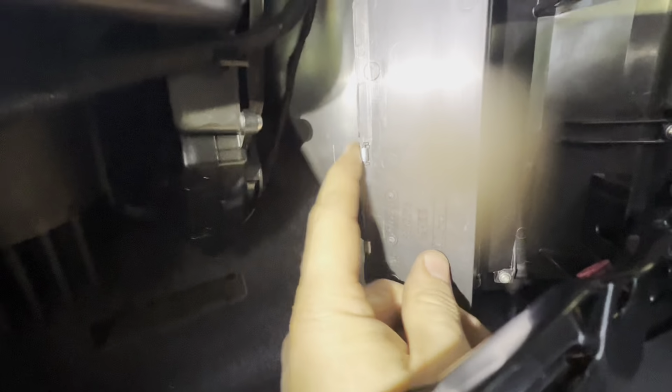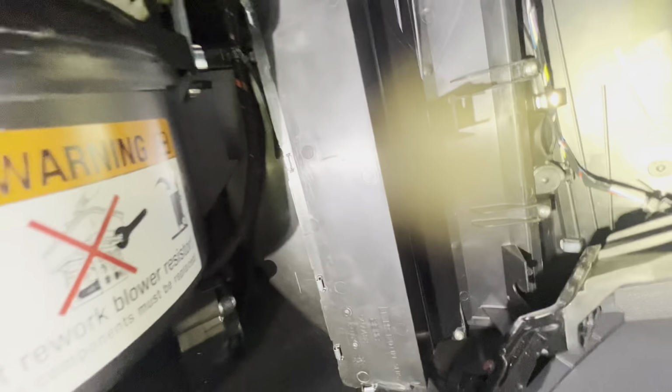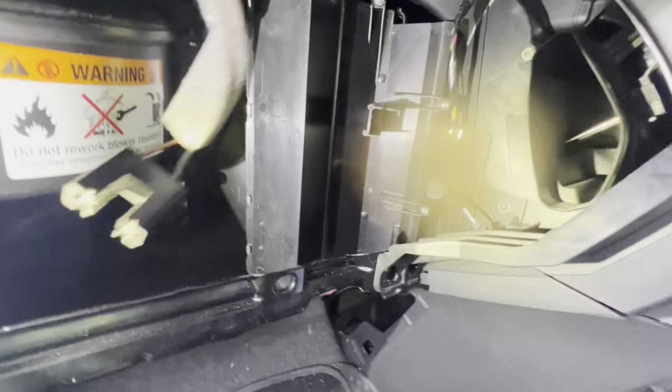I just thought I'd show you with it on. So those are clips that just clip off from behind and you can pull this back and it just bends at this crease. But I've done it that way and it works. Right, so that service is done. Yeah, nothing to it really.